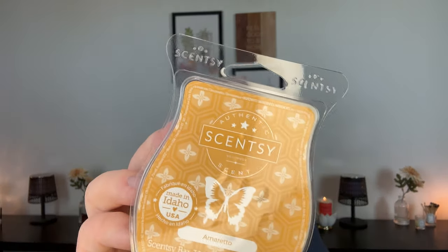Next, amaretto. I did add amaretto to my club. I don't know how long it'll stay there. I hear it doesn't last a long time in the warmers, but I do really like the way it smells on cold. It is just like a roasted almond fragrance, like that almond liqueur. It's really good and very strong in the clam.